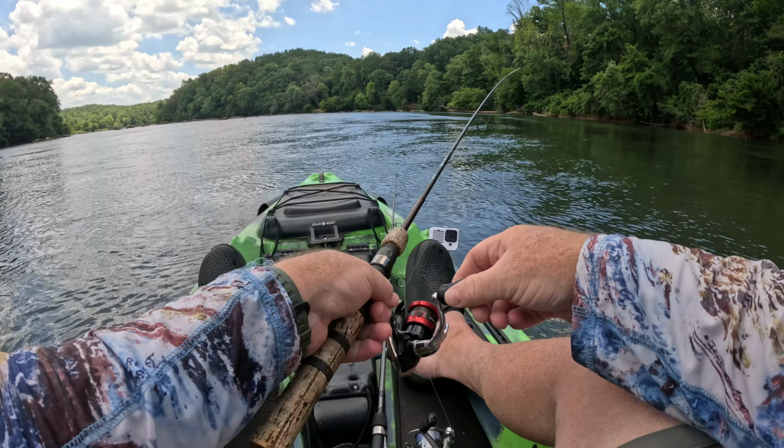That is a nice fish. Feels like another brim with head shape. Yep, I think so. Yep, another brim. Another bluegill. And he ain't quite as pretty as the others. This is more of a female, I believe. Maybe a male. Got him.